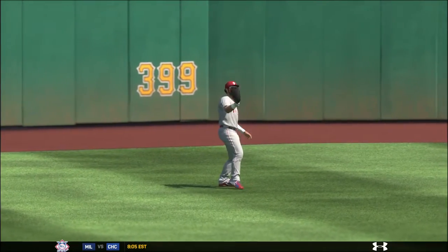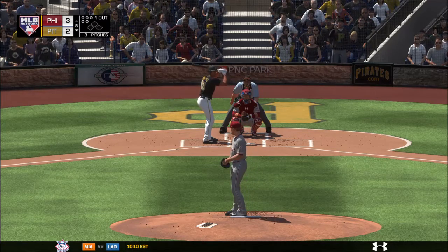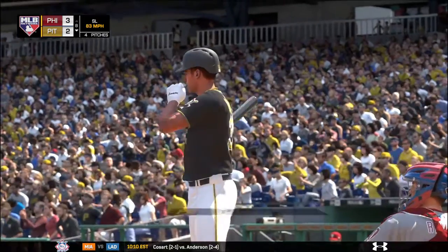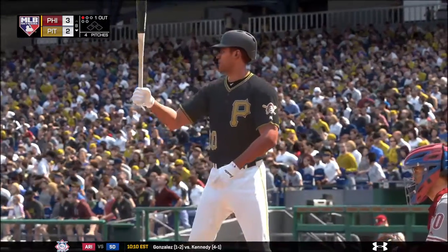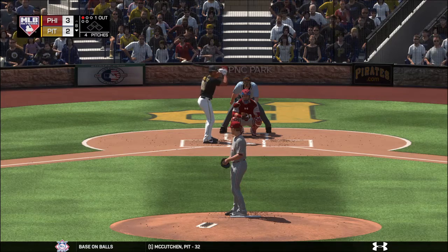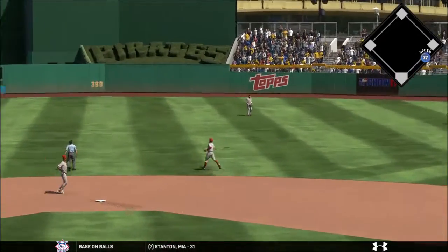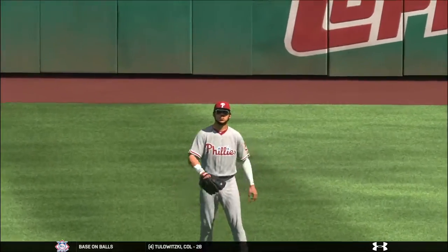Will Venable will be the batter. Diekman ready. And a pitch. Outside, 1 ball and no strikes. Venable is 0 for 3. He popped out in his last at bat, that was back in the 6th inning. Diekman ready. And a 1-0 pitch. Swing and a fly ball to center field. John Jay, once again, will put it away, and that's 2 outs here in the bottom of the 8th.